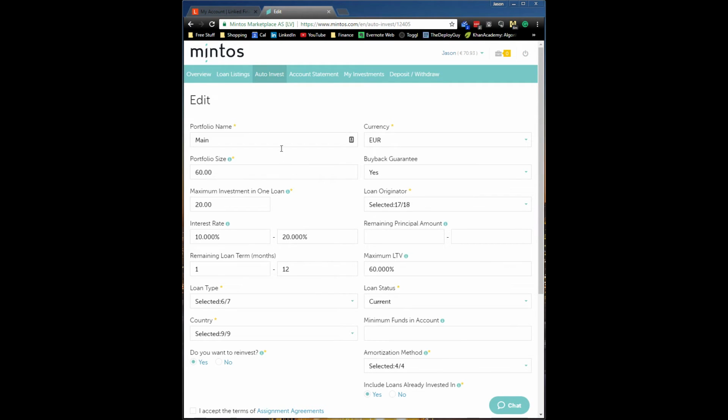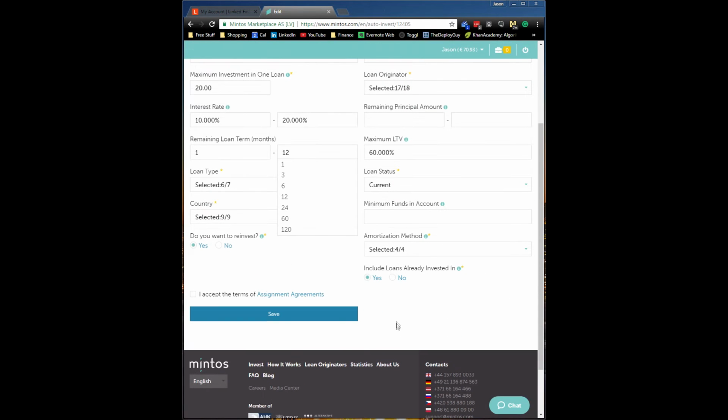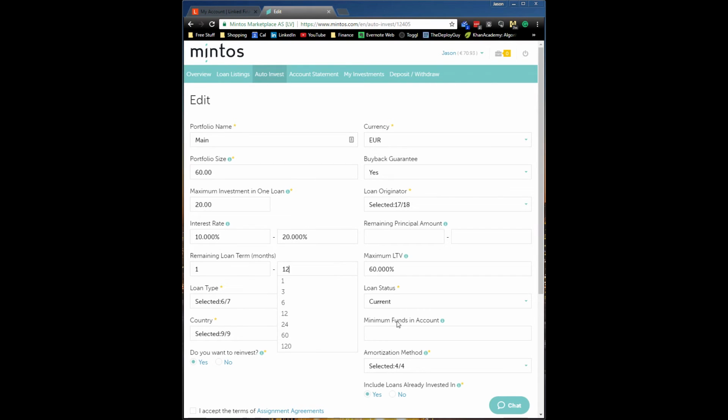I only want to invest €60. The maximum amount for one loan I have as 20. I'm saying I'm looking for an interest rate between 10% and 20%, and I only want loans that have 1 to 12 months remaining. So I don't want anything with 3 years remaining or 10 years remaining. That's just, again, personal. You could pick the loan types you're interested in, so you can say whatever you want. If you only want to invest in people looking for mortgages, looking for cars, etc. So it's pretty easy. Once you set this and you enable it and you click save, Mintos will then look for loans according to your criteria and start investing your money for you.